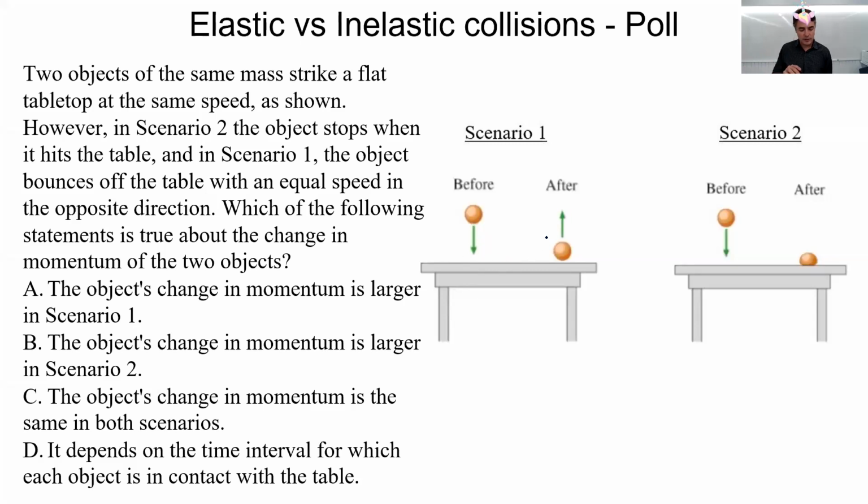One bounces off the table in scenario one with an equal speed in the opposite direction. And in scenario two, it just sticks there. There's something about the bounciness of the object itself. So I'm going to launch another poll for you to give it a try here.